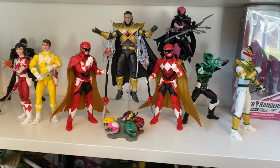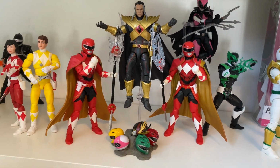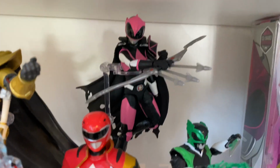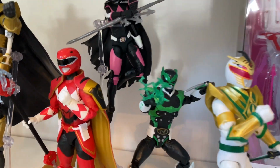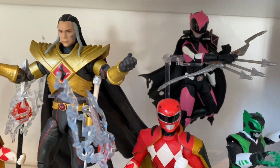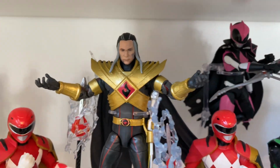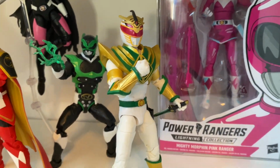But this is probably one of my favourite shelves. So we've got Lord Draken having a little float in the middle, surrounded by his army. We've got Ranger Slayer at the back. So we've got the evil Kimberly up there with the evil Tommy, looking very nice. I really like these figures. I think they're done very well to be able to get a good likeness of Tommy in a much older, sort of scarred face and stuff. Looks really cool. And then we've got our original Draken there as well.